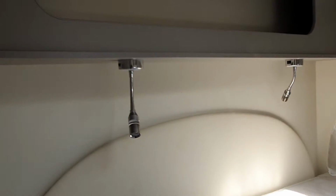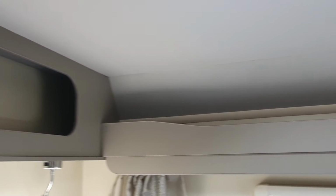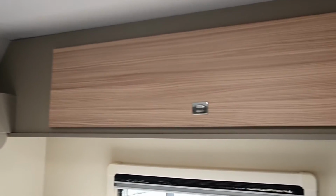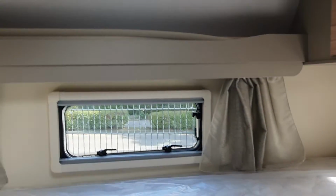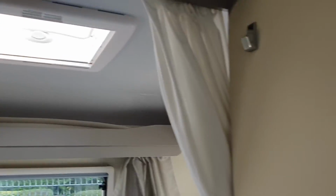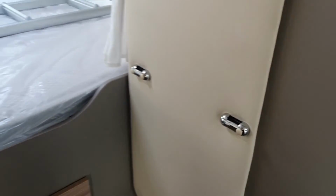At the back we have a widthwise bed with reading lights, and there above, I suppose, the 2 shelves, which could be used for storage, and there's a storage compartment there at the back. 2 windows, one at the back and one at the side, plus a roof window as well. This part here, this is for use by the ladder. Ladder goes in there, and then you climb up the ladder into bed.